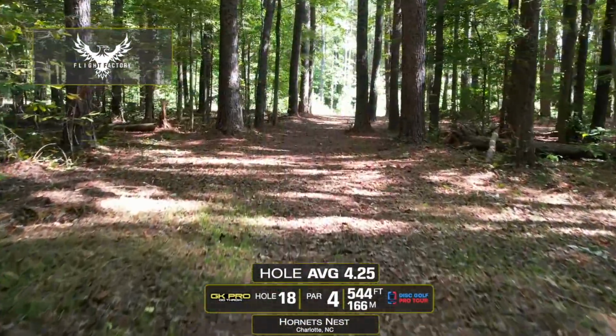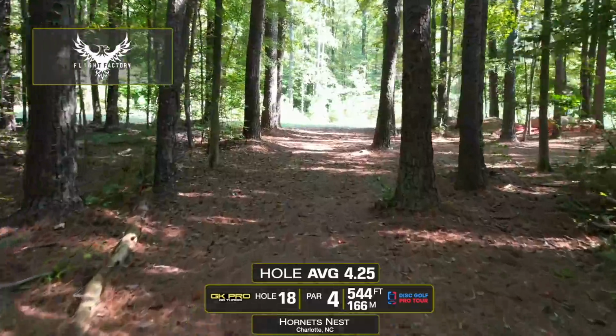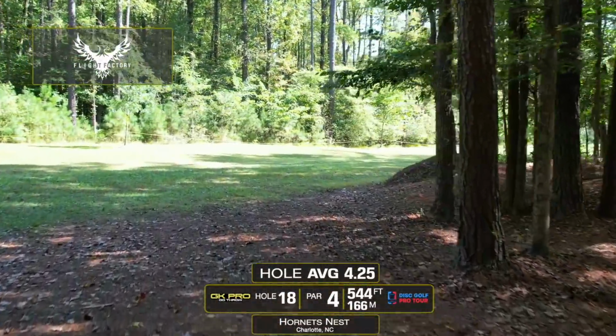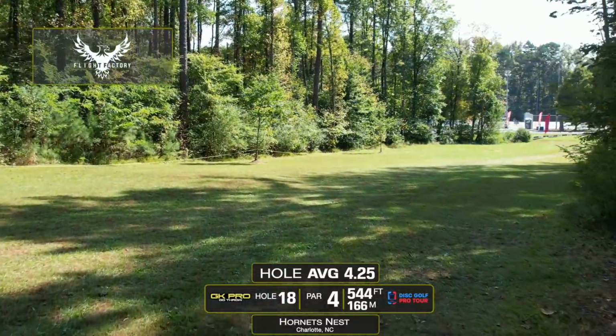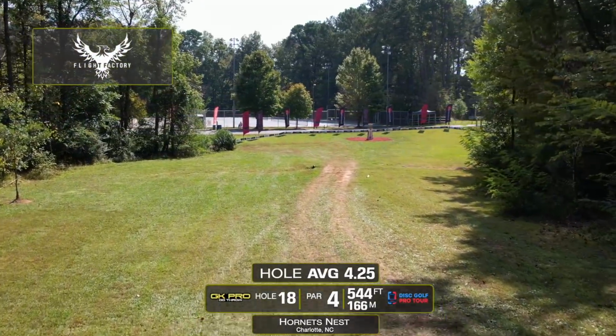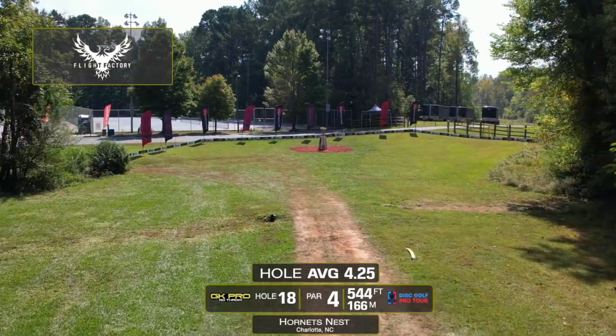Rounding it out, hole 18, another par 4, 544 feet, one more tunnel to escape out of. Backhand turnover is a great play. You're just trying to punch as far out onto this grassy area as you can to open up the next shot. OB long, elevated pin.